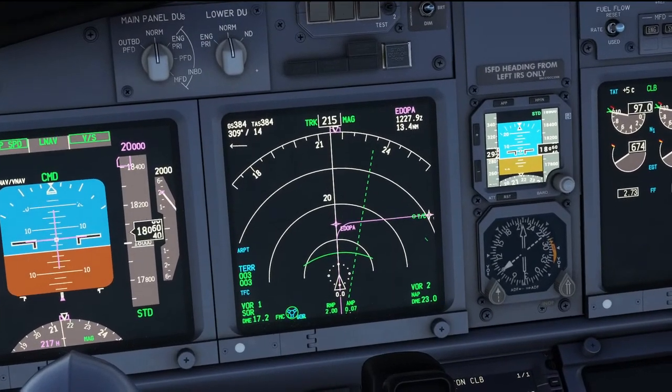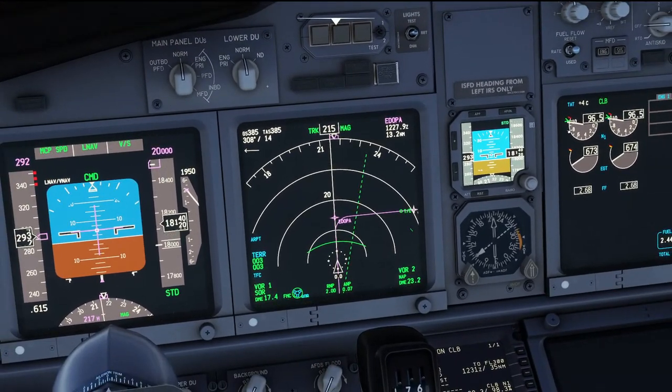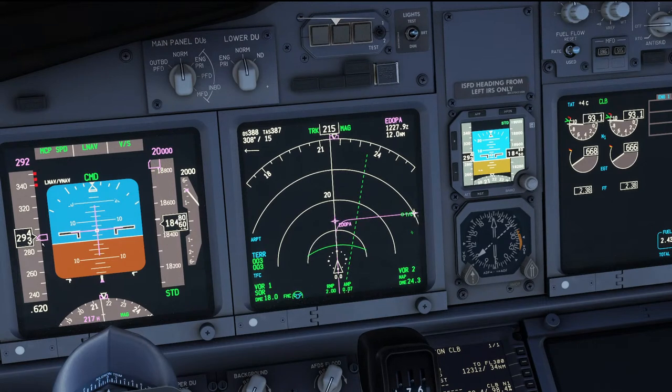There we go, it reduced its vertical speeds. Target speed slightly increasing, which could happen in the real plane. Not saying it must happen, but it could. It's taking back the thrust. That's actually looking quite alright.